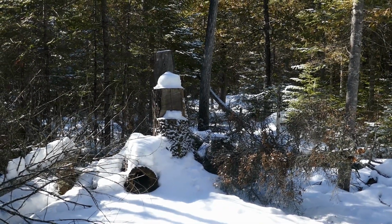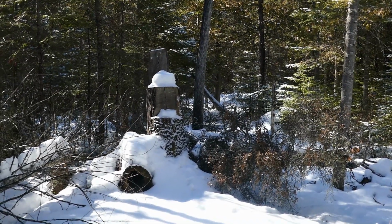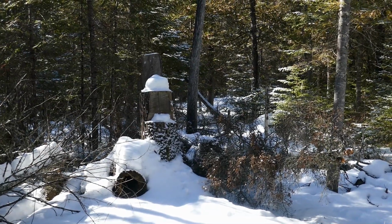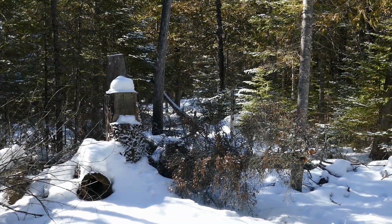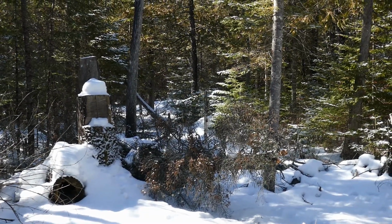Now, for those that remember, this is called the Cedar Throne. Got a little snow on the seat, but I'm not going to get up there. It's where I come back with a thermos of tea and watch my white pines grow.